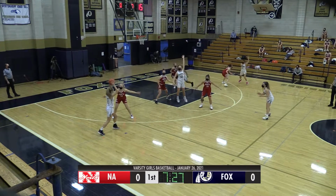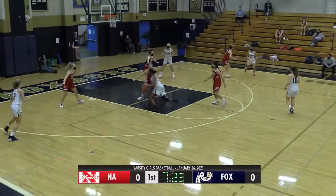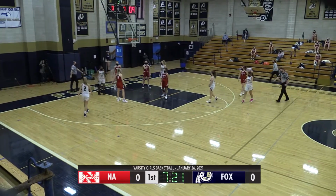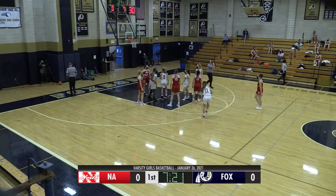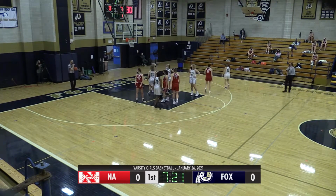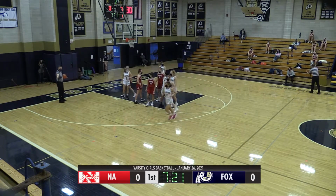Looks like North Attleboro is playing a man-to-man defense here. Jordan with the drive, okay. And a foul on 15. Foul on 15. Taylor McMath. So it'll be side out, as we don't take the ball out under the hoop this year. Was not a shooting foul, evidently.